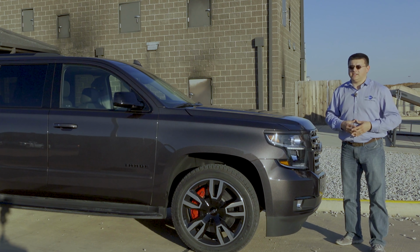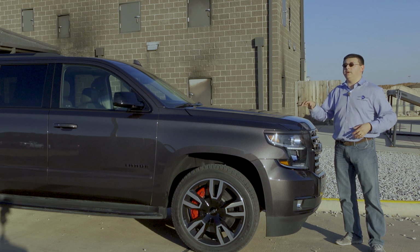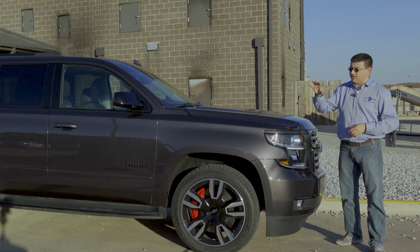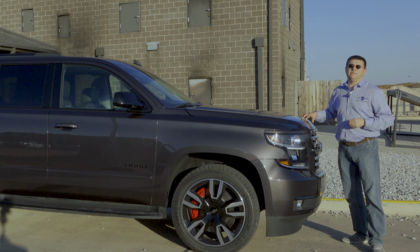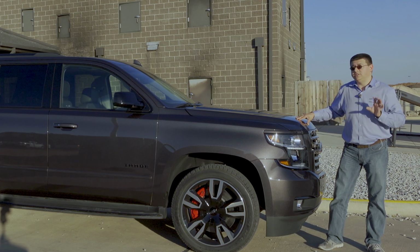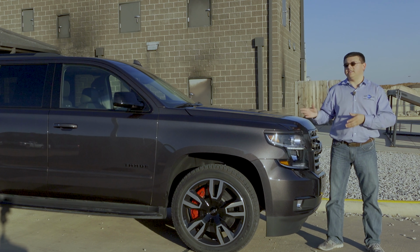The Infiniti may be faster 0 to 60, but the Tahoe is definitely going to be the better handling vehicle, thanks to the wide tires and the overall way that this suspension has been tuned, especially GM's magnetic ride control, and that's something that we don't find in the QX80, even at this price.